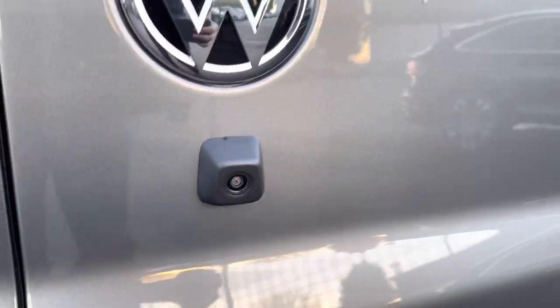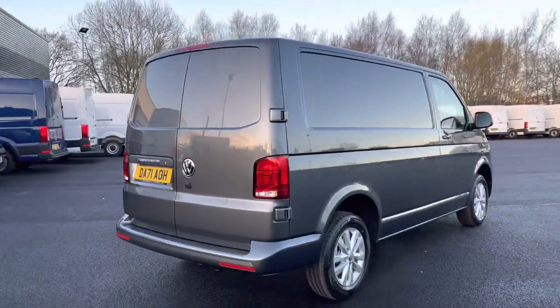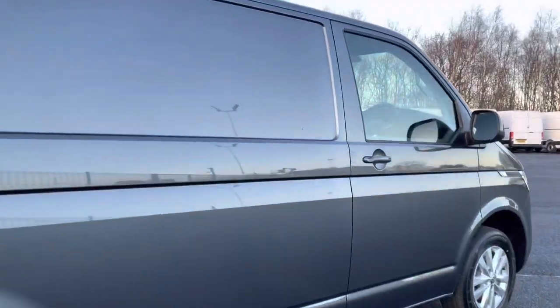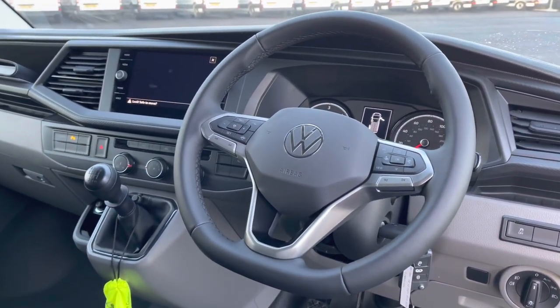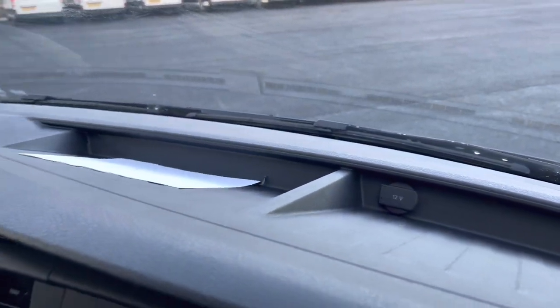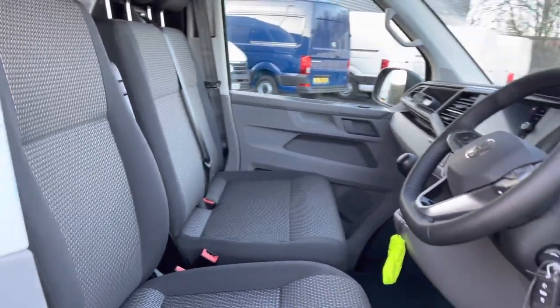Close look at your reversing camera just there. Looking into your driver's cockpit, you can see this vehicle does come with the three-spoke design, flat-bottom, leather-wrapped, multifunction steering wheel. You do have some storage spaces on top of the dashboard with a 12-volt outlet, as well as the dual passenger seat and the single driver's seat with armrests.